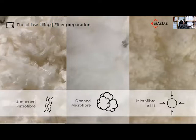Here, we also receive a lot of questions: what is a ball, what is a cluster, what is the use of the cluster, why do we have to go to clusters if we have open fibers? Here you can see, on the left, an open microfiber, in the middle the open microfiber, and on the right the microfiber balls. You can see that the shape is completely different. We have created a ball of this microfiber which has more air inside the volume in order to have a better volume for less weight. Normally in the microfiber balls, we have a very big incidence on air circulation inside the pillow.